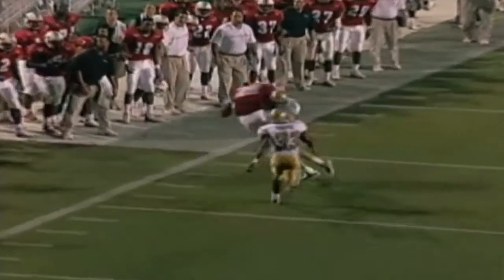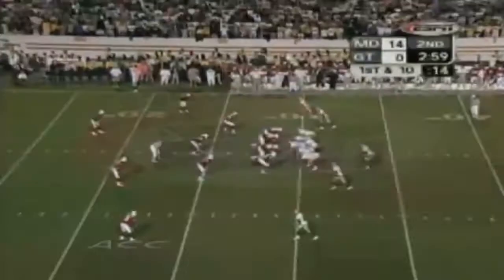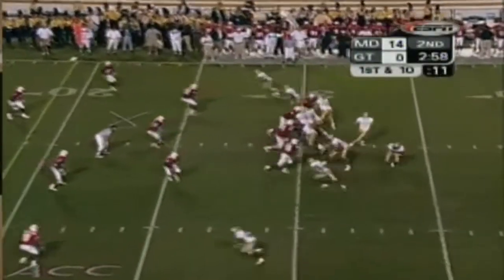I'll tell you what that hit by Jeremy Myers did. Not only does it give Georgia Tech great field position, all of a sudden there's some momentum. Big momentum switch here in this football game, and a big hit by Jeremy Myers to get the ball back to the Yellow Jackets. And they get it at the 29.